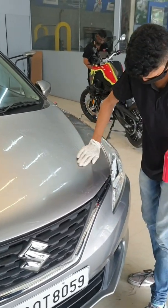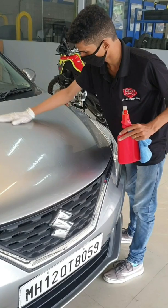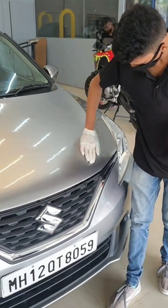Meanwhile, we have also done a thorough interior cleaning of the car, which was followed by a 4-step sanitization process. This is a part of the touch-up service that we offer with our ceramic coating package.